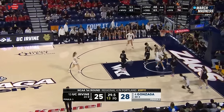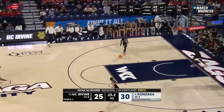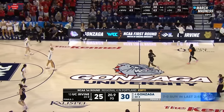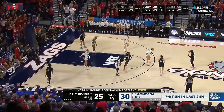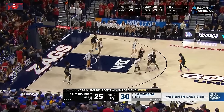Great pass. Wow. I mean, that was a zipper into the hands of Ejim. Truong and Ejim just have this kind of sixth sense between them. 12 points now for Ejim. Listen to the crowd. Last shot time. Shot clock off, game clock at 10. Right here.